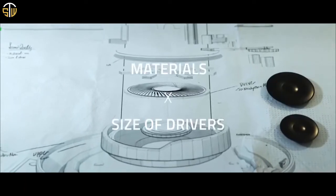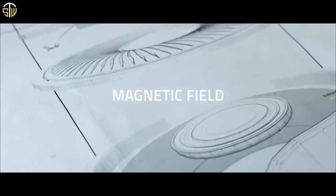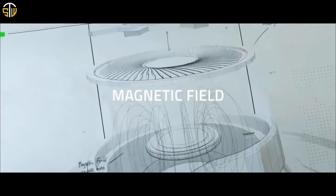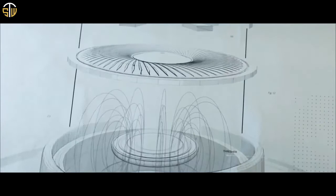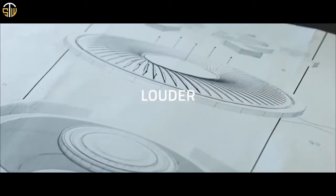Sound quality is dictated by the materials used and the size of the drivers. The speakers amplify the audio signal using a magnetic field to generate motion in a coil, and a speaker cone to project the sound signal through the air. The wider the driver, the more air is pushed, and the louder the speaker.